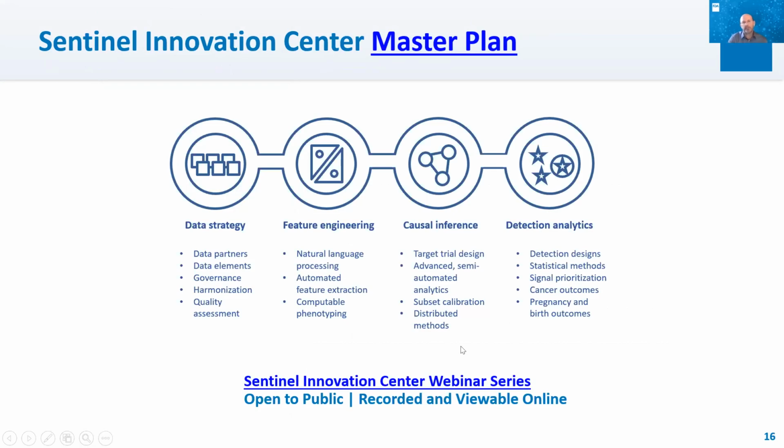And so FDA launched its newest Sentinel contract in 2019, a three-center approach. The first center is the operations center, which focuses on doing analyses and expanding the data infrastructure. We have a communication and outreach center to reach out to different stakeholders. And most important for this talk, the Sentinel Innovation Center, which created a master plan to implement the goals of the FDA strategy. And as Rishi already pointed out, there were 4 pillars to that: the data strategy, feature engineering, causal inference, and detection analytics. And the Innovation Center also has a series of webinars that are open to the public and also available online to hear about the approaches to all these different topics.